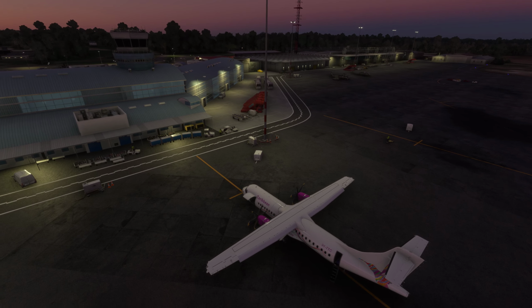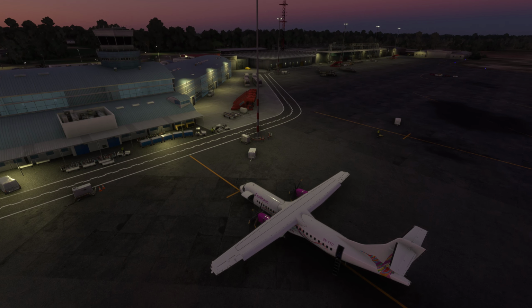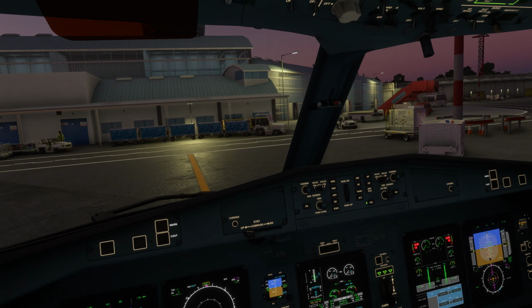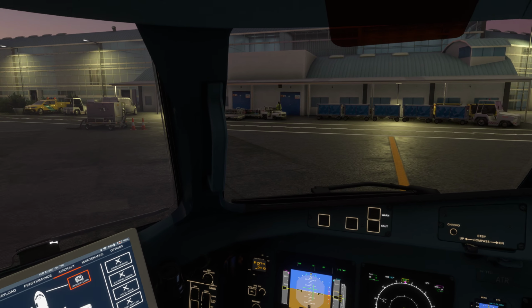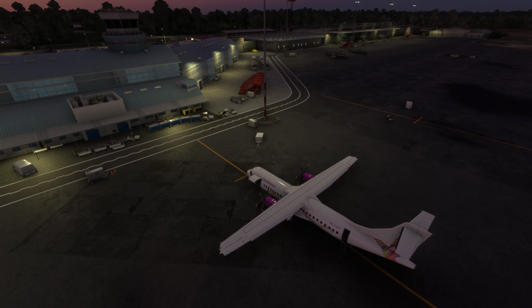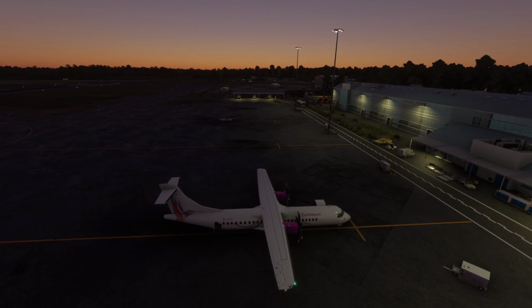So here's the airport. It's really pretty cool, and I am a gigantic fool because I left my flaps down. Oh my gosh. But neat flight. I really like this little airport, and beautiful sunset approach here. And I hope you guys are doing well.